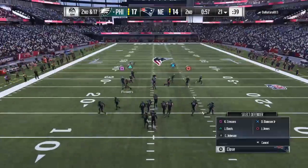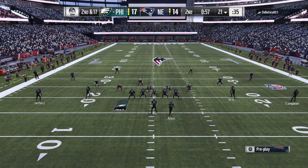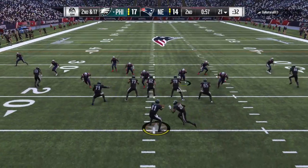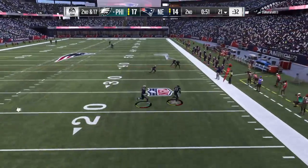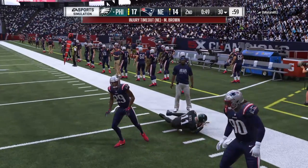Don't need it all back at once, but you figure they're going to need something here. 17 yards to go on second down. Now a play fake. Wentz. And he'll be brought down right at the 30 here.